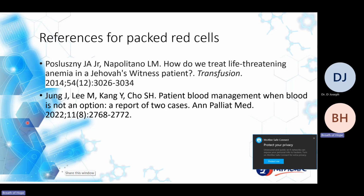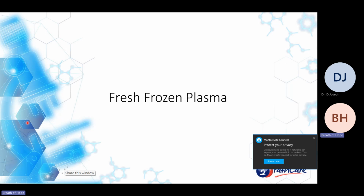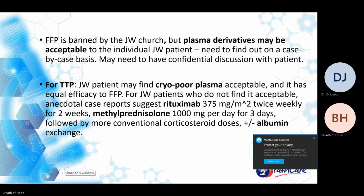So it would be nice to collaborate and get some case studies published. Next product I want to discuss is fresh frozen plasma. There's a bit of nuance in fresh frozen plasma, and not all Jehovah's Witness patients will refuse fresh frozen plasma, although most will. But plasma derivatives can be acceptable. So you need to talk to your patient and find out on a case-by-case basis what they are comfortable with.